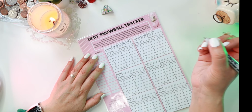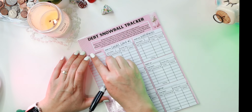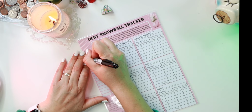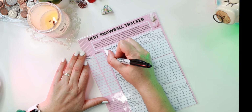Okay, let's say I have a credit card and the due date is on the 1st. And Wells Fargo is also due on the 1st. Now I'm going to put here the months and the budget. So I'm going to put the month. Let's say we're starting in January. I'll just put Jan. I know January could fit there if I wanted to make it smaller, but I'm just going to leave it as is.